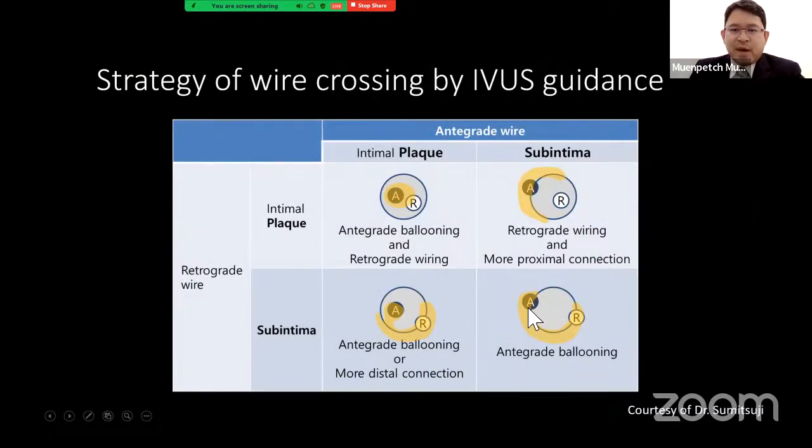So if both guide wires are in the same space, it's easy to make the connection. But if the antegrade guide wire is in the subintima and the retrograde guide wire is in the plaque, this is the most difficult pattern to make the connection between the two guide wires. So you should find where the guide wires are in the same space, like this or like this.